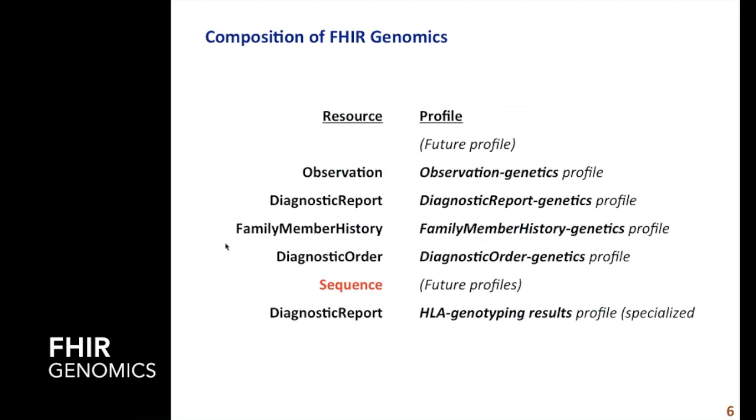So, how is FHIR Genomics composed? How is it designed? Well, as I mentioned, FHIR has these resources, and it has profiles that allow for additional specificity for particular applications. If you think about it, clinical genomics can use a lot of the existing resources within FHIR, such as the ones listed on the left, except for sequence, which is a new one that we added and is in the current build, that is geared more specifically for clinical genomics, although it potentially can have some other uses.